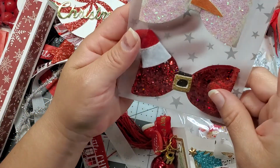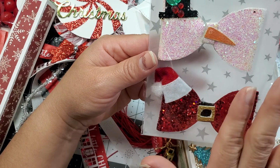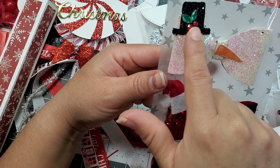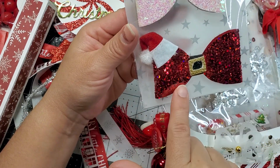And then oh, she made some more bows, and I love this. This is so cute. This is so creative. This is a snowman, and then there's a hat right there, and then she put bling on here, and then this is a cat right here, and this is the Santa.